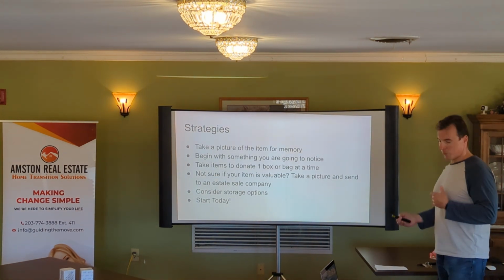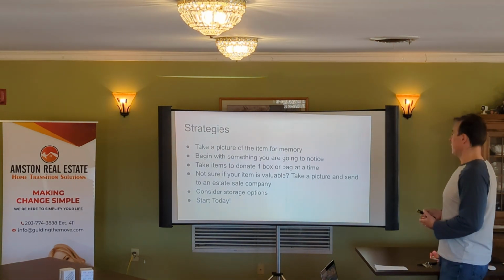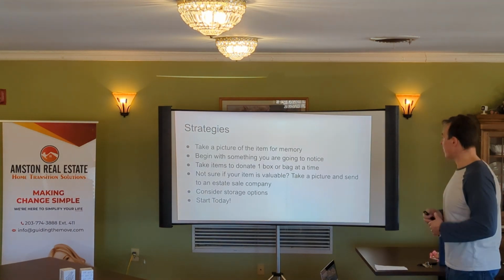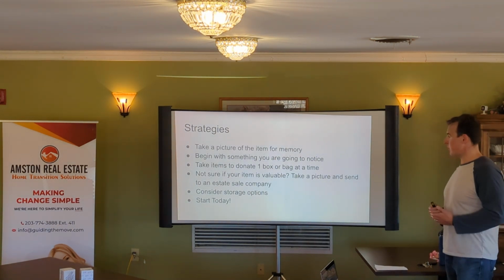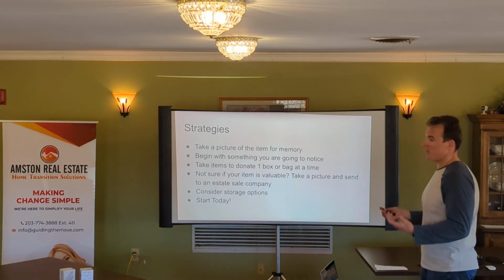So take items one box at a time to donate, or one bag, so it makes it simpler. If you're not sure if something you have is worth a lot of money or any value, take a picture, send it to an estate sale company, send it to us, we can figure out if it has value. So there may be things you wanna sell.